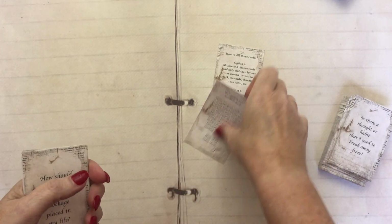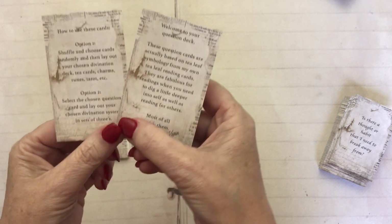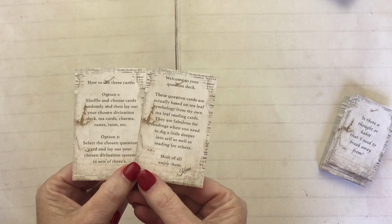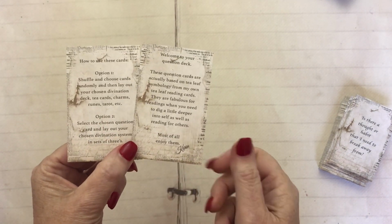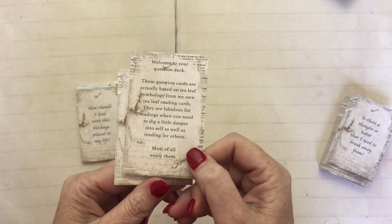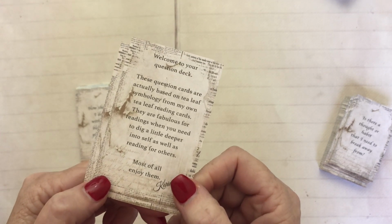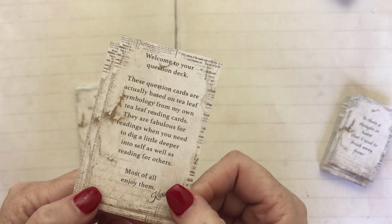Hello everyone, I just wanted to do a little video and show you a little bit more about my new questions deck. This is the 2 cover cards. So first of all, it's telling you welcome about my new question cards and how they are based on tea symbology. I'll try and hold that so you can see that a bit better.